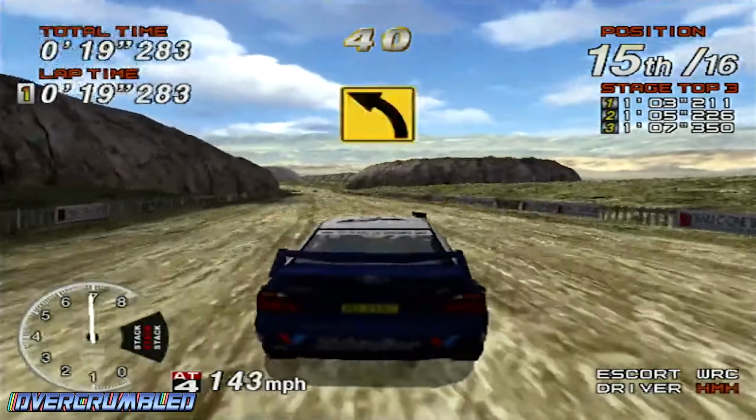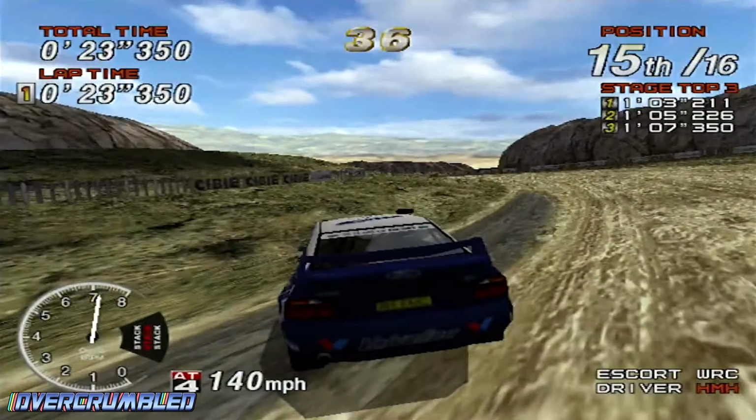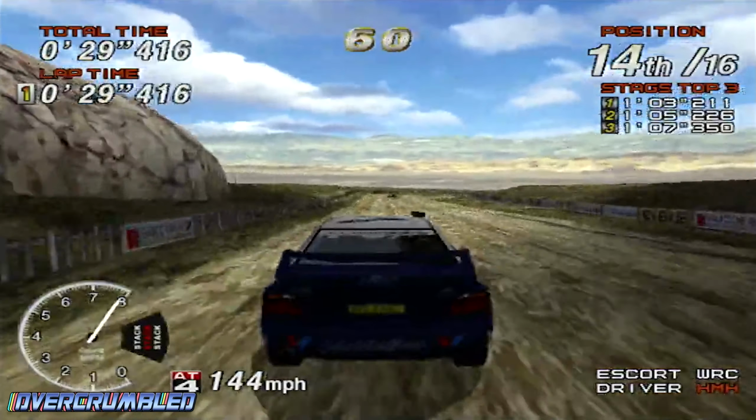That's Sega Rally 2. I want to say the UK one is the only one that's got the Ford Escort in it as well, I think, in the arcade machine. Pretty sure the US version does not have the Ford Escort puzzle in it.